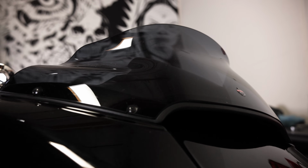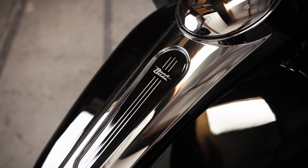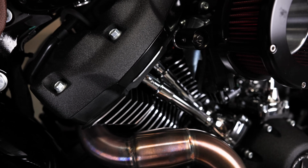Again, I fell in love with the CVO, the fairing, the wind protection. I was coming from a Dyna, a smaller bike. The 117 was fast for what it needed to be. So Harley fast, right? Obviously they're not sport bikes. I was like, okay, if I get a 107, still gonna keep up. Just having fun. They both cruise 90, no problem.